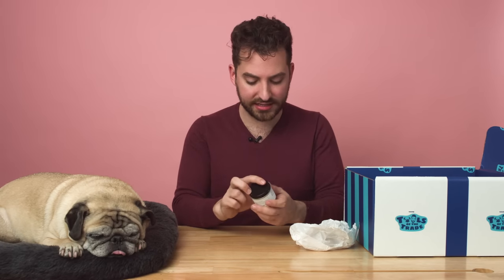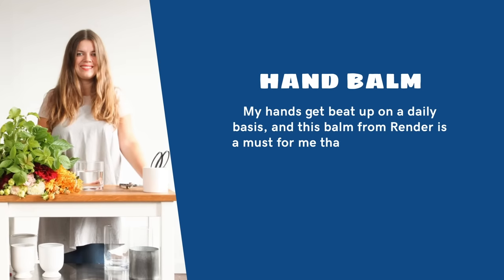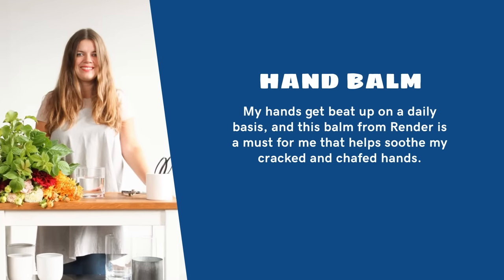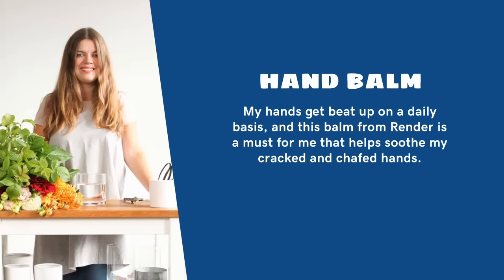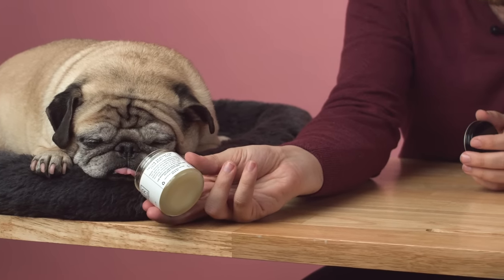And the final item we have in the Stemmery box is grass-fed tallow skincare, lavender and frankincense. Sorry, I immediately took the lid off of this. It smells so good. So this is a lavender and frankincense balm. Noodle, what do you think? Again, beside himself. He can't believe how good it smells.